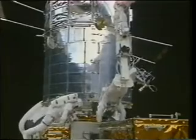We also changed out one of the science tape recorders, and that's the black box that I'm holding right there. And this is a beautiful shot of the Earth reflecting off the telescope, and you can see Greg behind me to my left.